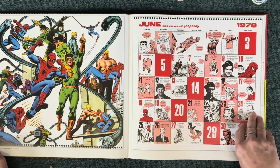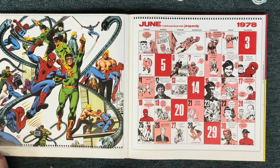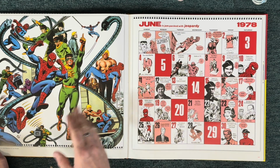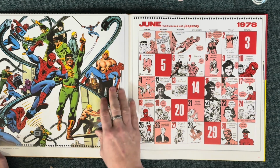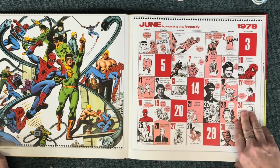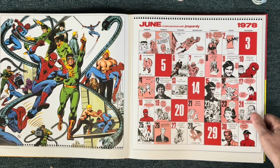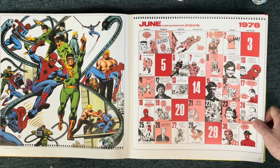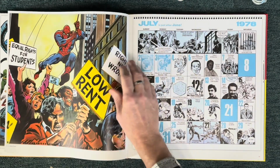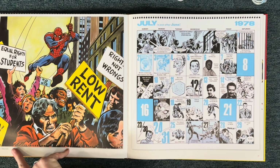John Buscema, Joe Sinnott, love it. Kazar, Doc Ock. Don't know why they're specifically showing the Kazar stuff. John Buscema could draw everything, but not the best Spider-Man artist. Sorry, Big John. Not every artist is meant to draw every character. Same goes for Gene Colan.